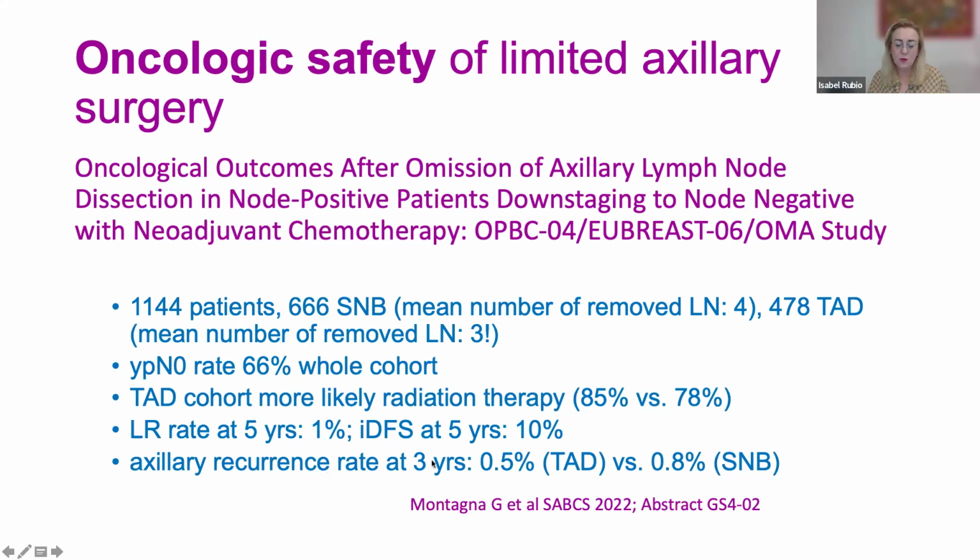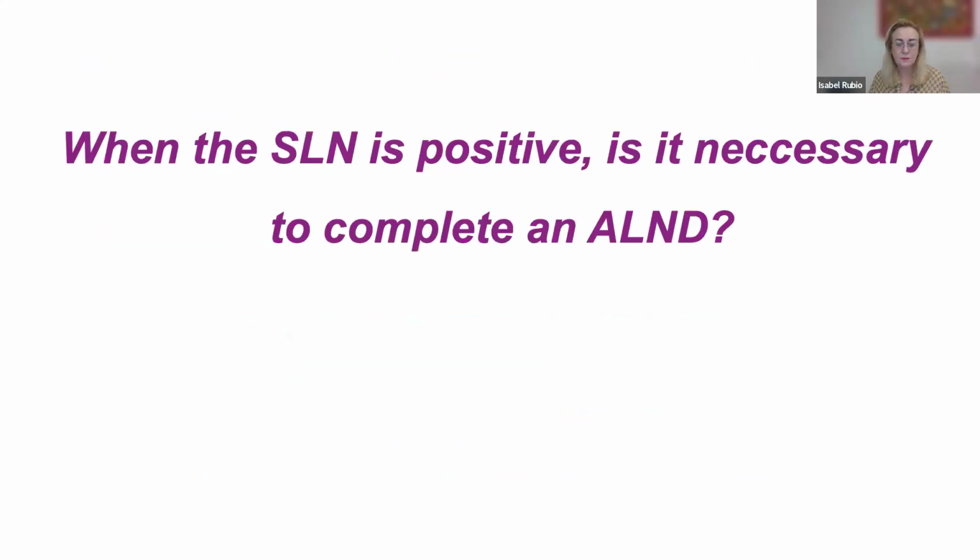1%. The axillary recurrences at 3 years are very low in the group who underwent targeted axillary dissection, meaning putting a clip or any other marker in the node, or whether the patient has a sentinel lymph node biopsy. And I think this is important data because it is very prospective data from different groups and different ways of doing the axillary surgery.